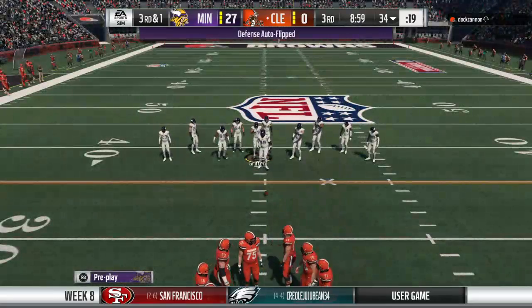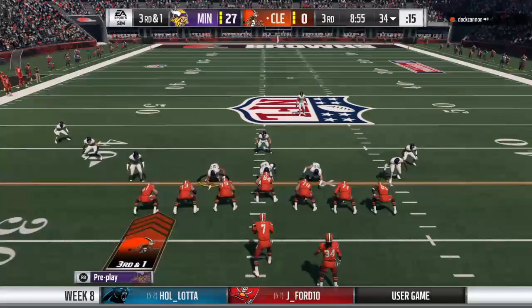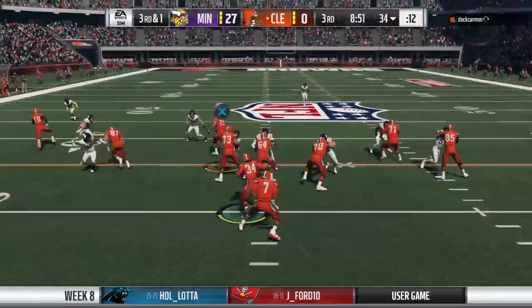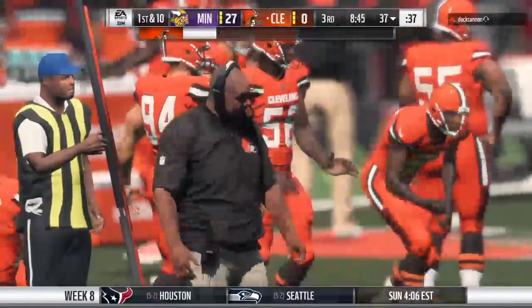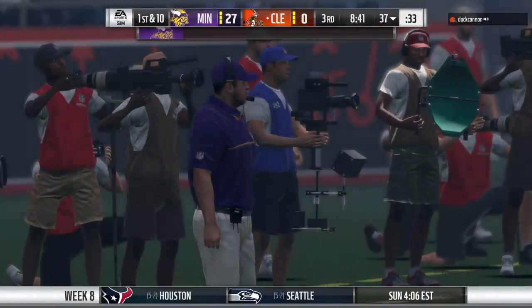The Browns on 3rd down, as bad as you can be. 0 for 7 thus far. They need just a yard here. It's 3rd and 1. They'll run it now out of the gun. And he will have a first down as they get him to the ground at the 37. 3 yards there, good enough to keep the drive moving.